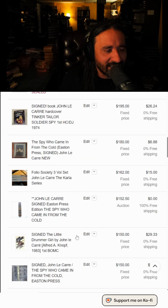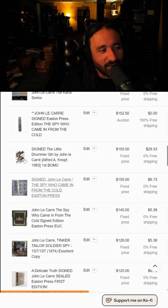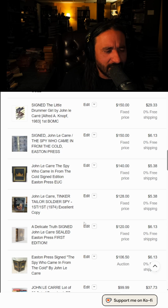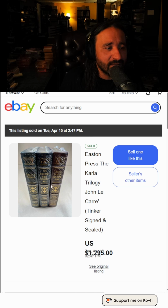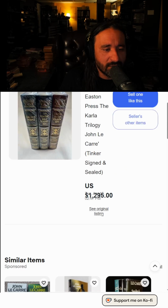Folio Society signed. This is the other one I've sold. I've sold this one, The Little Drummer Girl. Not signed though. I don't think I've ever found anything signed by this guy. Anyway, so it's kind of the same stuff. This is pretty. I want to see original list.